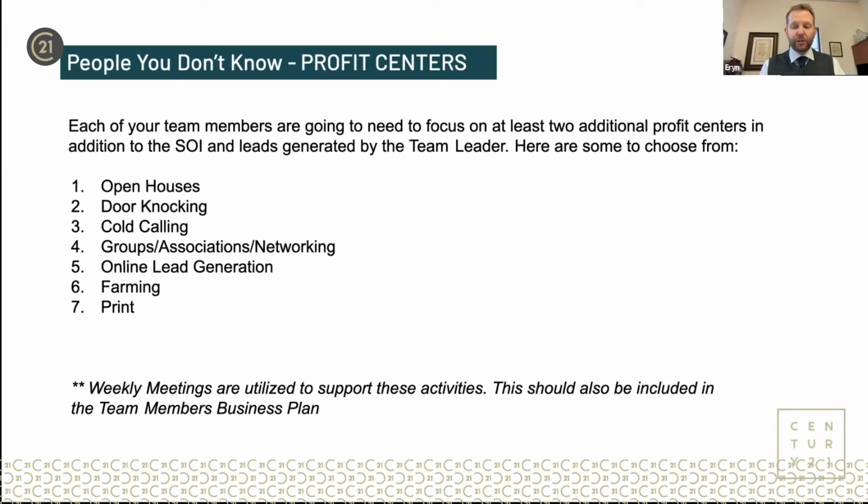Other than door knocking, where you're going to have to find somebody out of the 100 doors you knock to find the one that's looking to buy, right? Or host an open house, you get 9 people through. Those 9 people are obviously interested in real estate. So open house is a big one.